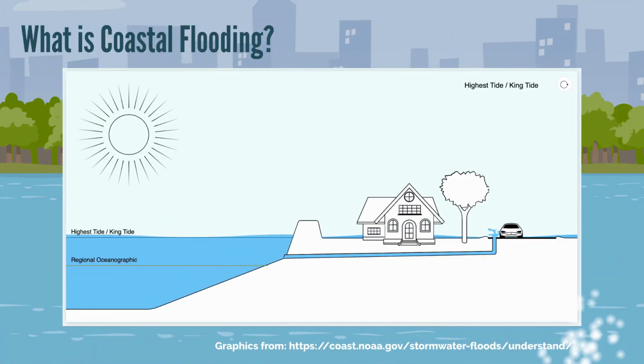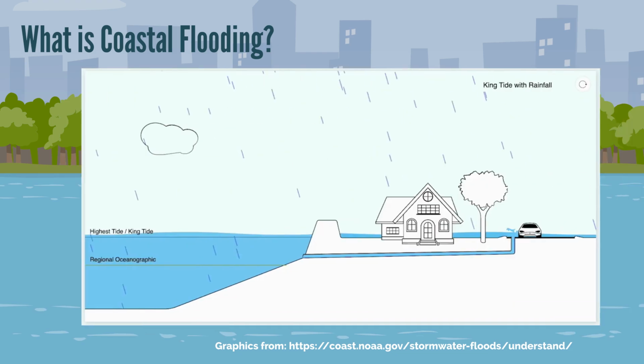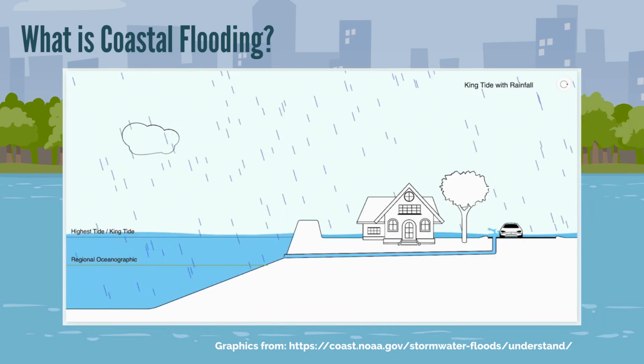So, what is coastal flooding? There are several reasons for flooding in areas adjacent to coastal waters, and it can even happen on a sunny day. The primary causes are flooding during extreme high tides, also known as king tides, and storm surge from tropical systems and strong winds. And if it rains during periods of high tides, the potential for flooding increases.